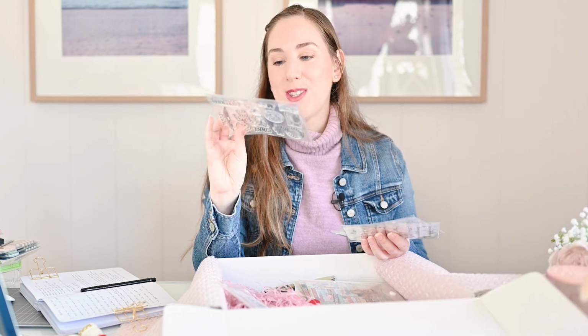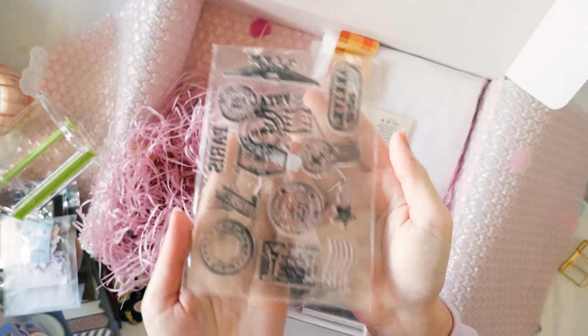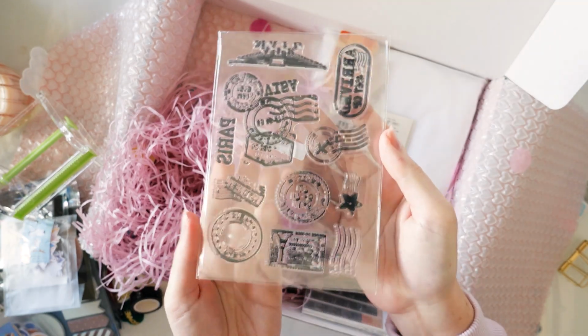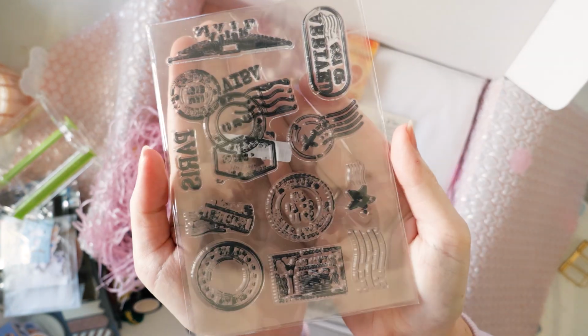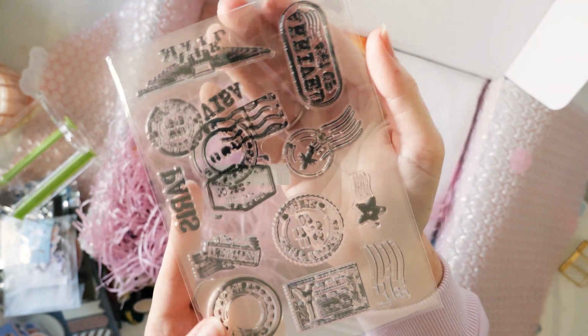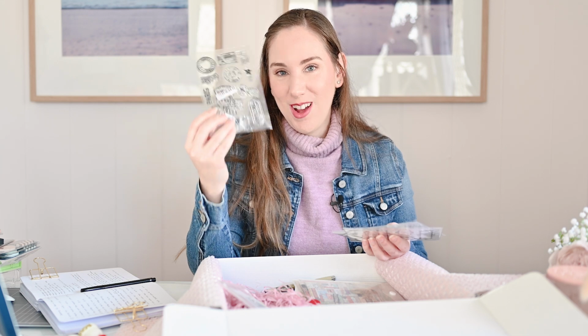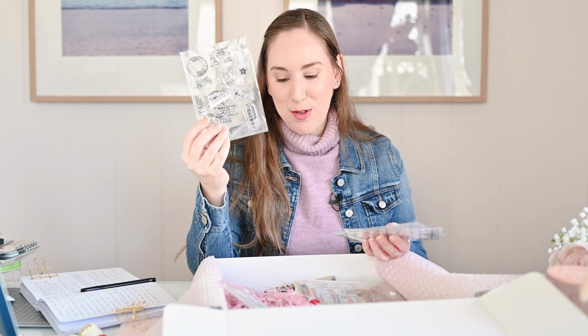And these, of course, this is me thinking about my upcoming trip. I do plan to keep a travel journal, and I probably won't take these with me and stamp in my travel journal on my travels because I'm going to try and take as little stuff as possible, but I likely will stamp over the top of my stuff when I get home. So that's, I think, what these will be for. Stamps. What is that? $1, $2, $3.40 for all of these.